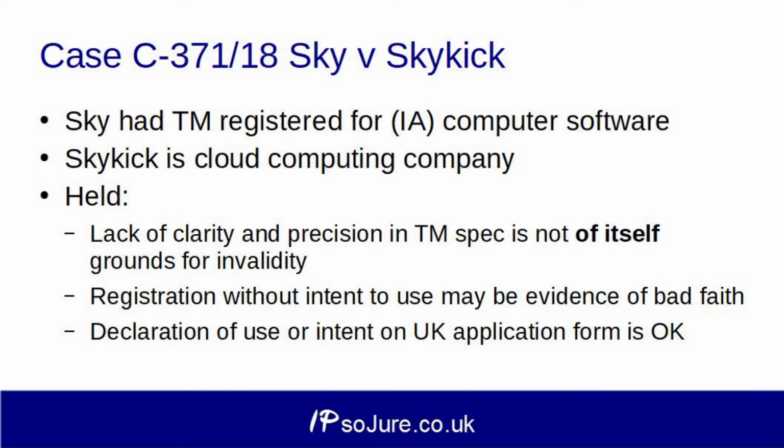Importantly, it says that the absolute grounds for refusal of registration set out in the Directive are exhaustive. You can't add anything more to them. You can't assume that there's another one to do with lack of clarity and precision that just hasn't actually been written into the Directive. So that list can't be extended. But it's not impossible that the lack of clarity and precision might lead to invalidity. Probably more important, registration without an intent to use may be evidence of bad faith, and bad faith is really the way to attack a trademark registration like this, which is too wide.